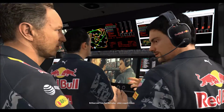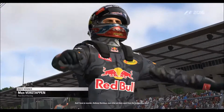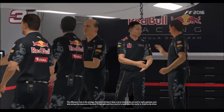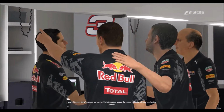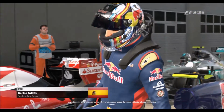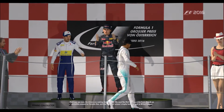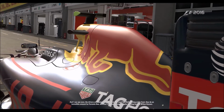Brilliant stuff. Let's go Red Bull today. Crofty. What a superb victory. And I have to wonder, Anthony Davidson, just what set them apart from the competition here. The difference was clearly in the strategy. You could tell they'd done a lot of work on the pit wall to really optimise each stint and get the most out of the tyres. And it highlights just how much of a team sport this really is. But credit to the driver as well, though. There's no good having a well-oiled machine behind the scenes without a talented hand on the wheel, of course. And I can see now the drivers are making their way out. We need Red Bull fighting at the front. They do an incredible amount for Formula One. And that's another winner's trophy heading back to Milton Keynes.